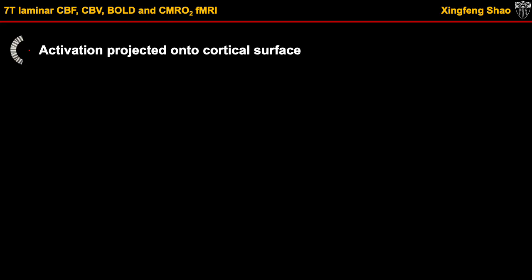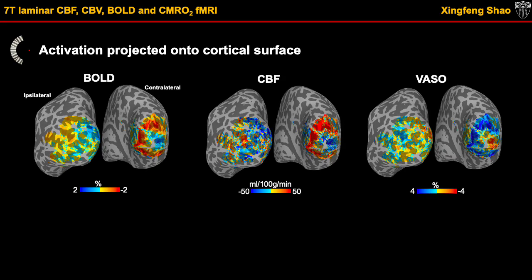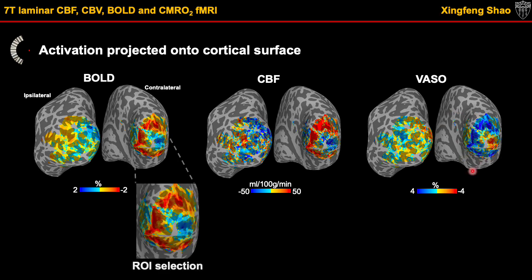And here are the BOLD, CBF, and VASO activation maps projected onto the cortical surface, and the ring-shaped BOLD and CBF activation can be observed corresponding to the pattern of the visual stimuli on the contralateral hemisphere, while decreased BOLD and CBF signal can be observed in the adjacent regions. And a similar pattern can also be observed in the VASO maps with opposite responses. And we manually drew ROIs to calculate the laminar profiles within the negative BOLD response regions and in the positive BOLD response regions.